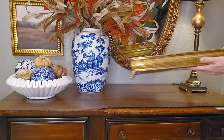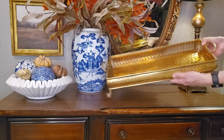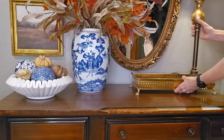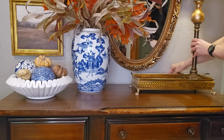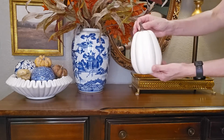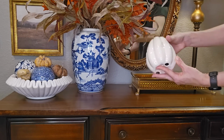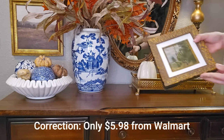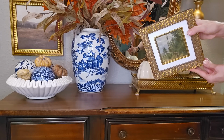I want to use this vintage brass tray to anchor all of my decor down here on the other end of the table and create a little fall vignette. You can find this simple creamy white pumpkin at Walmart. It is ceramic and was $9.98. I next want to layer in some more landscape prints.